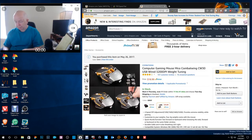But it just says that it's a model CW30, 7-key custom game mouse, weighs 185 grams. Life is 10 million clicks, I guess. Optical scanning rate, 4,500 frames a second. Maximum tracking rate, 30 inches per second. Acceleration, 8G. The colors of the breathing lights are light red, green, blue, and violet, I guess. That's it.